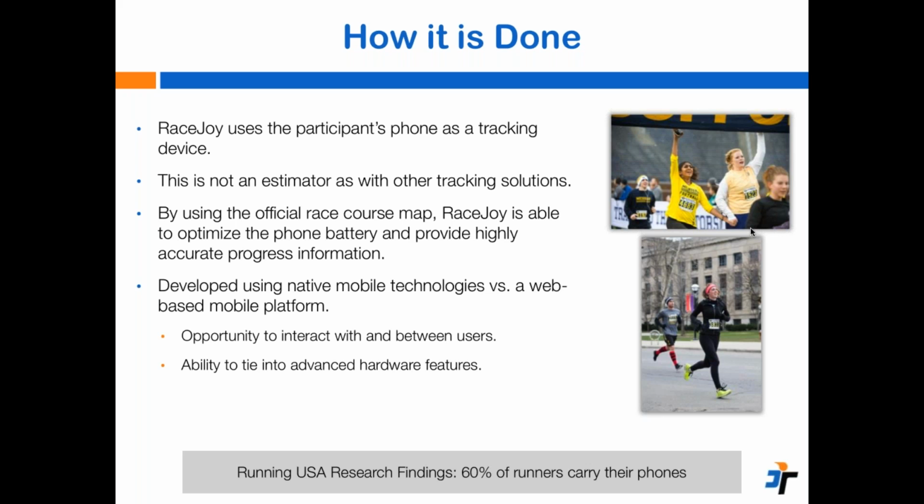And speaking of the phone battery, on average, our tests have shown 8 to 14 hours of battery life, depending on the phone battery. So on the phone itself, it really depends if they have a newer phone, and also Android phones, the newer Android phones actually last a lot longer. They can go definitely the 14 hours, where the iPhones are more around the 8 hours.